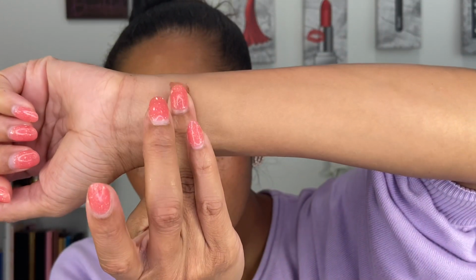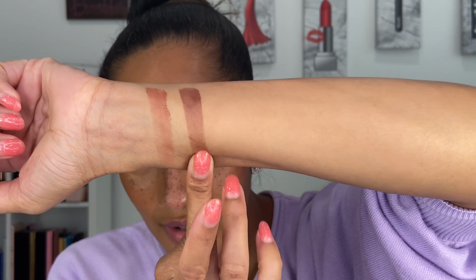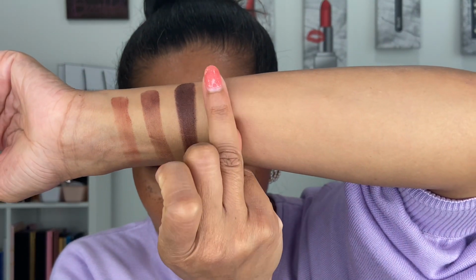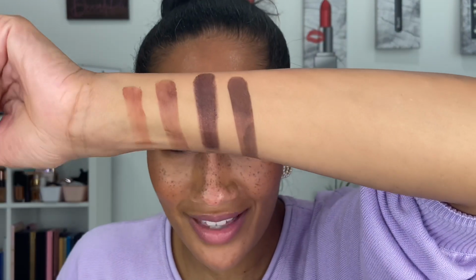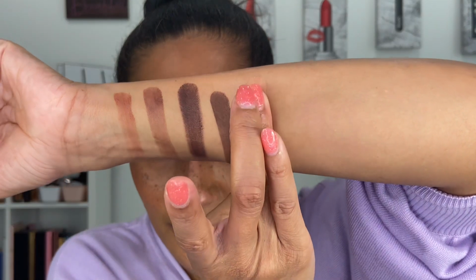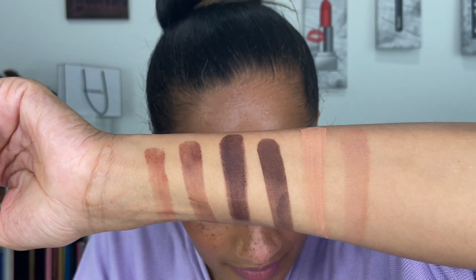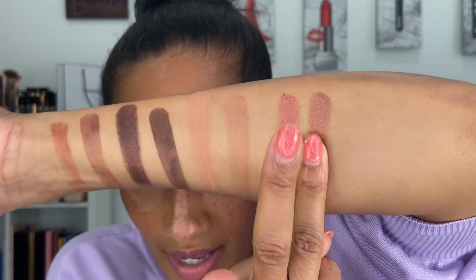Here is Natasha Suntan, Patrick Ta's Mother. Here is Natasha Deep Dive, that creamy matte, oh, so pretty. And then Patrick Ta's Scandal, almost forgot the name of the shade right there. Here is Natasha Beach, Patrick Ta's Absolutely. Natasha's Gloaming, and then Patrick Ta Exquisite.